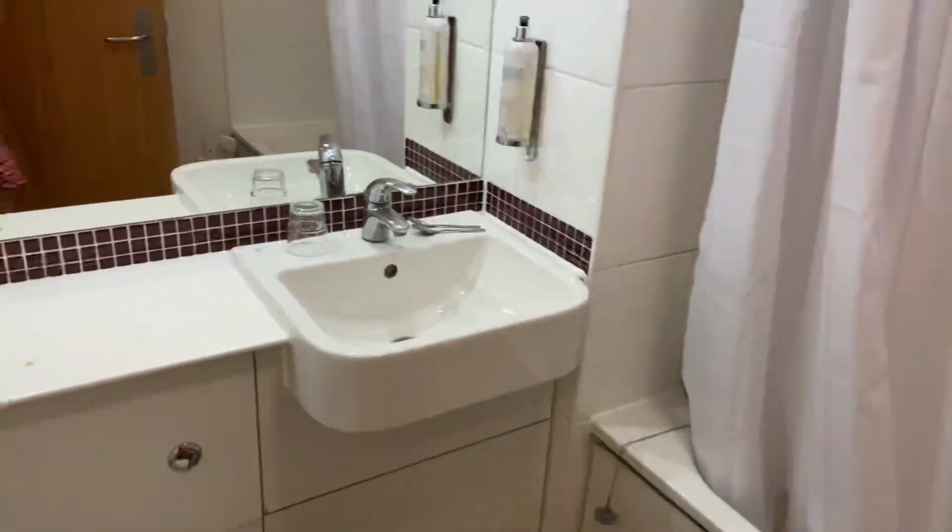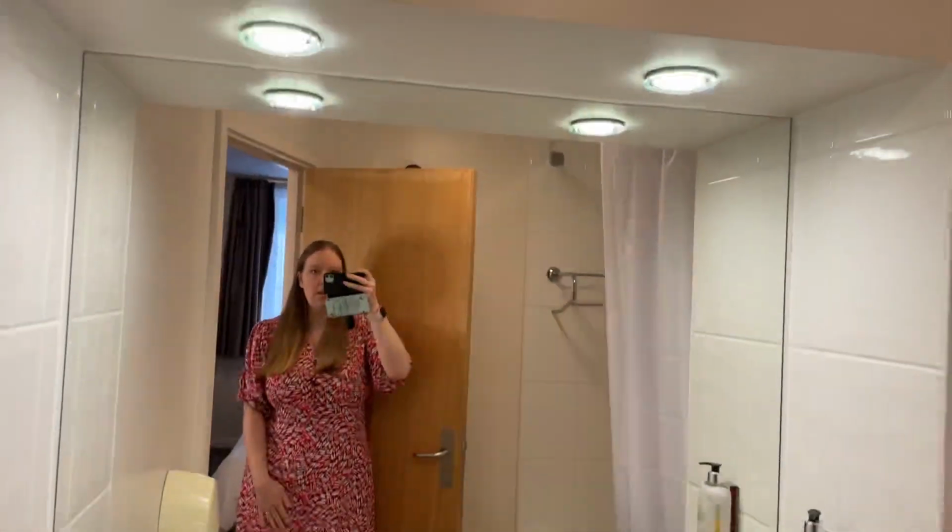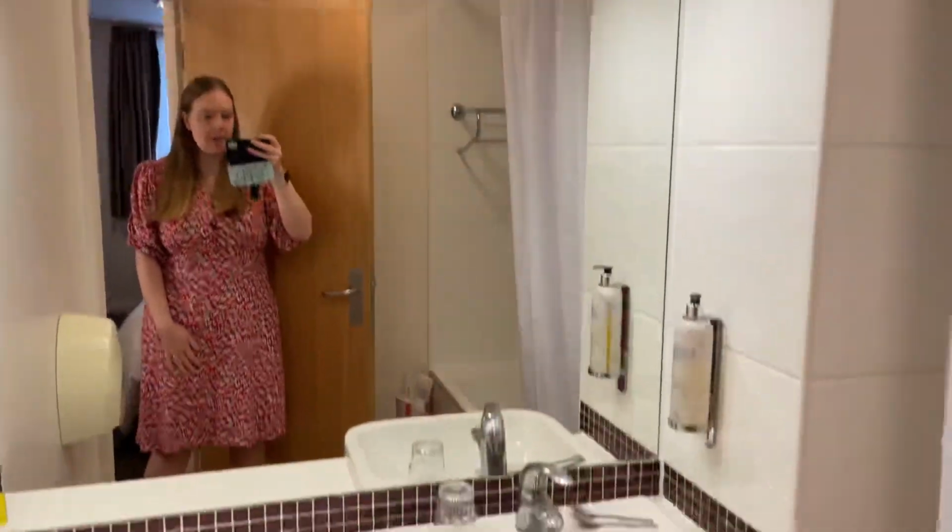Then bathroom in here. So it's not the most modern one, but you've got a big mirror, spotlights, sink. Obviously you've got a toilet. Then you've got the shower. That was with the towels on the board, so I'm leaving today, so we've not put them back up there.